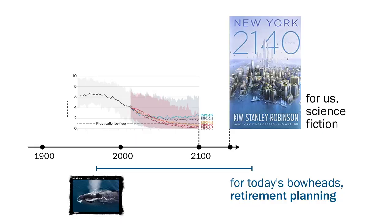It also means, though, that there are whales alive today who will easily outlive the entire timeline in our model projections if we can protect the climate and ecosystems that they depend on. When we imagine the world that we are going to have in a year like 2140, at the end of the current crisis, we call it science fiction. But for the bowhead whales in the ocean today, it's just a kind of retirement planning.